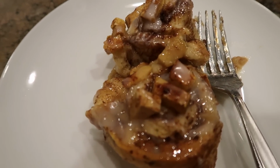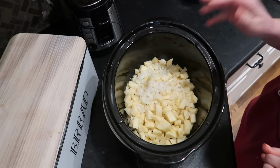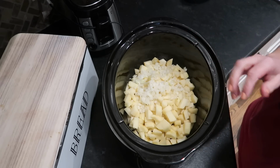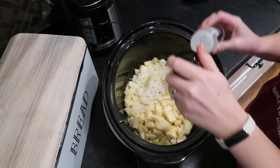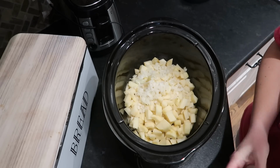I peeled and diced about 2 pounds of potatoes, and I have those in my crock pot here with about half of an onion chopped. Totally optional if you don't wanna use the onion. I'm gonna season this with just a little bit of garlic salt, probably just about half a teaspoon or so, and some pepper.